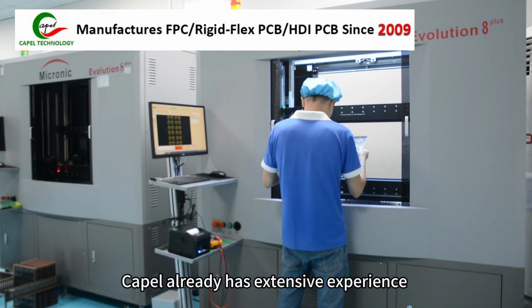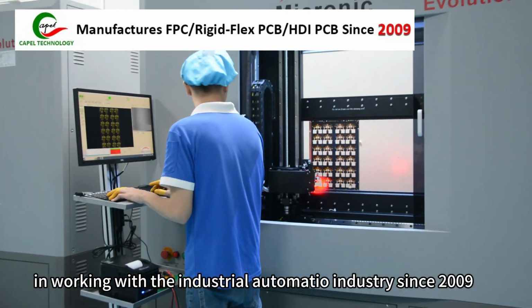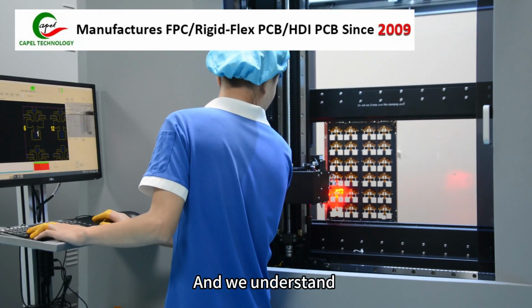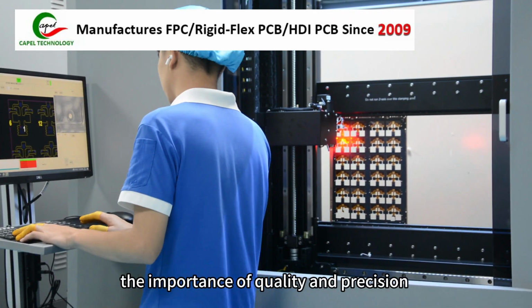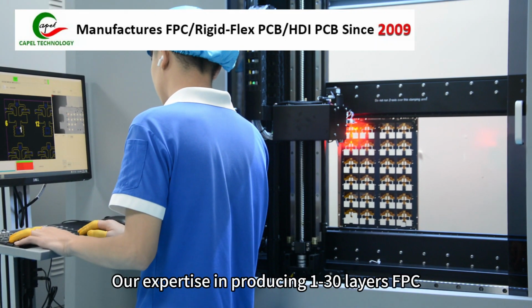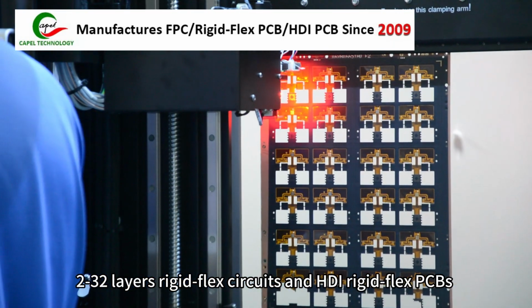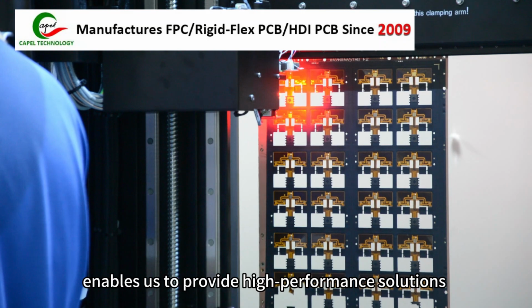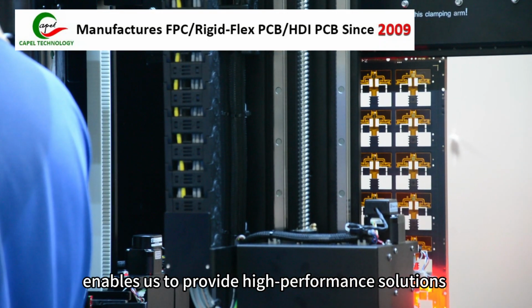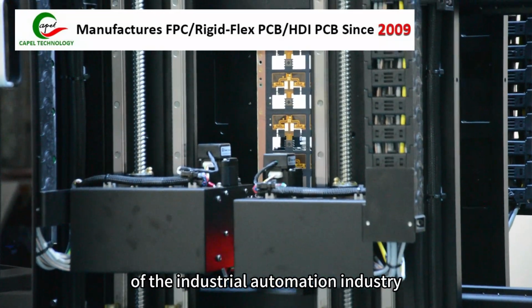Capel already has extensive experience working with the industrial automation industry since 2009, and we understand the importance of quality and precision in the manufacturing process. Our expertise in producing 1 to 30 layers FPC, 2 to 30 layer rigid flex circuits, and HDI rigid flex PCBs enables us to provide high-performance solutions that meet the stringent requirements of the industrial automation industry.